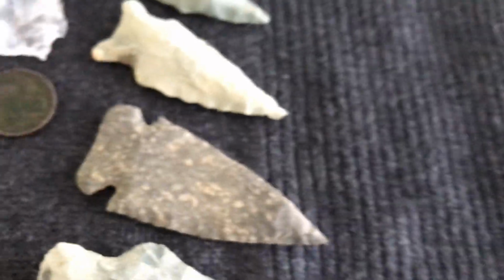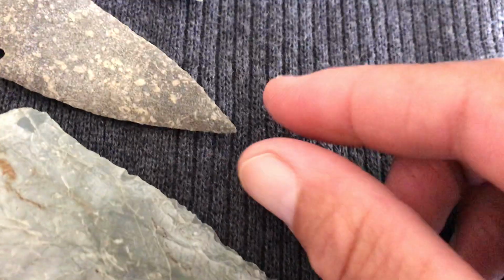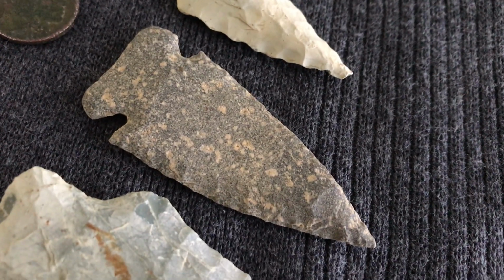When I found it, I ran over the top of it, and then I stopped, and I brought it to show a friend, and I'm like, what on earth is this? I didn't even have a perspective of how great a piece it was.